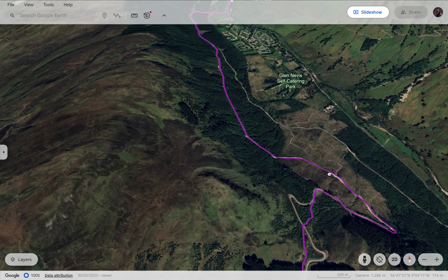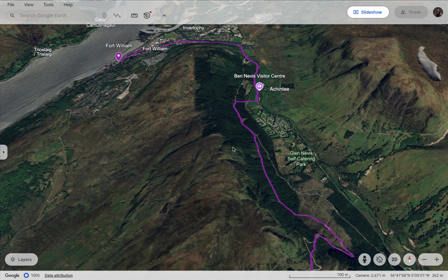And then you start getting to Fort William, which is here. So yeah, lovely big open path. I was doing all this bit in the dark. I had a head torch, but the path was really open and big, so it's no problem. And then straight into Fort William, and then that's the end of the West Highland Way.